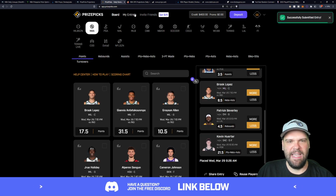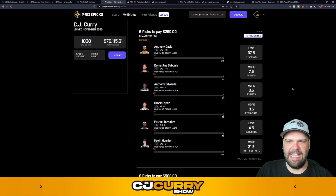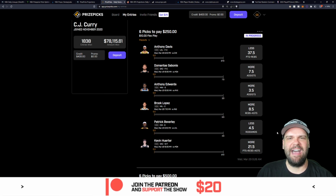Place that entry, and then just to show you guys one last time what we were rocking with, AD less on the 37.5 points and rebounds, Domantas Sabonis more on the 7.5 assists, Ant Edwards more 3.5 assists, Brook Lopez more 8.5 rebounds and assists, Patrick Beverley less on the 4.5 rebounds, and finally Kevin Huerter for more than 21.5 PRA.